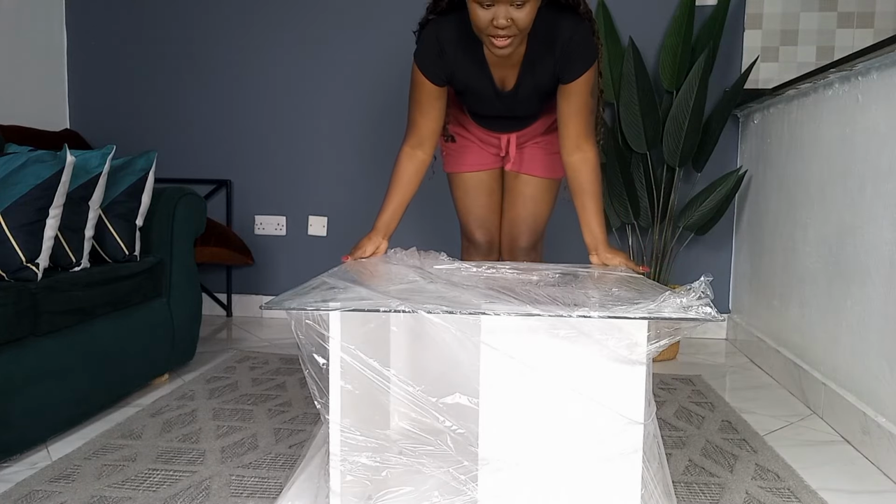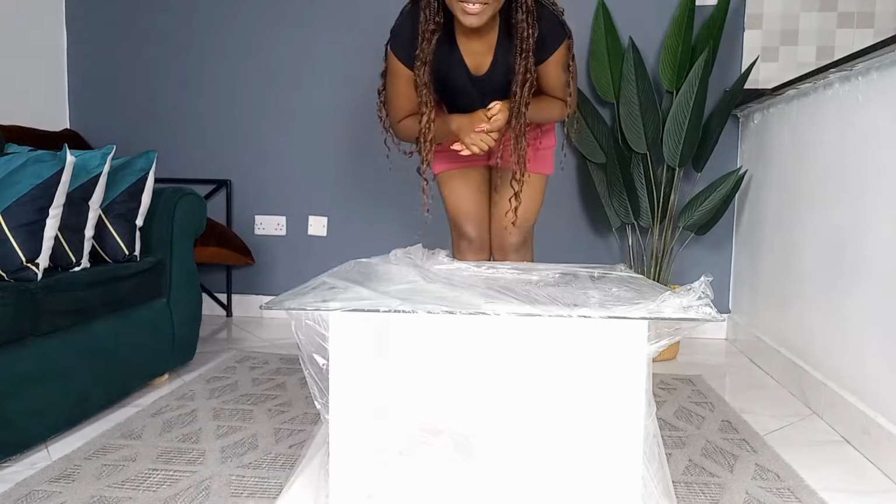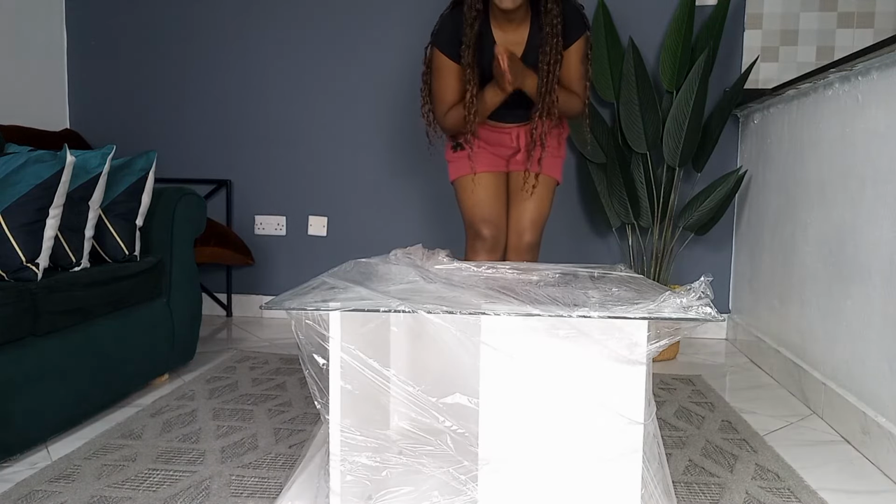So guys, here is our new coffee table. It's still wrapped, so we are going to unwrap it together, and I'm so excited. I hope you guys are excited as well.